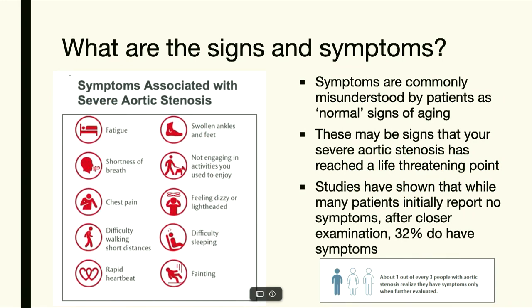The symptoms Dr. Altbaum touched on are very vague. The problem with symptomatic aortic stenosis really is that it's a disease process of the elderly, and a lot of these symptoms are misunderstood as normal signs of aging, which they aren't always. Things like fatigue, shortness of breath when you're walking up a flight of stairs or along the beach, chest pain, difficulty walking long distances, feeling like you're not getting enough oxygen to your body, or not doing certain activities because you don't have the energy could all be signs of severe symptomatic aortic stenosis.